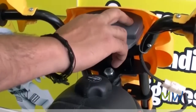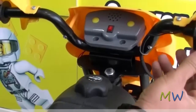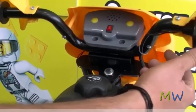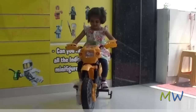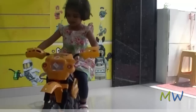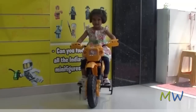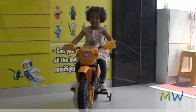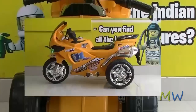And this is the horn, and this is the MP3 button of the bike. And here is the accelerator button. If you press the button, the bike would go forward like this. Wow! This is something I'm sure you would really, really love buying. And this is how cute you would look when you're riding this bike. Yellow colored super bike for the super kids.